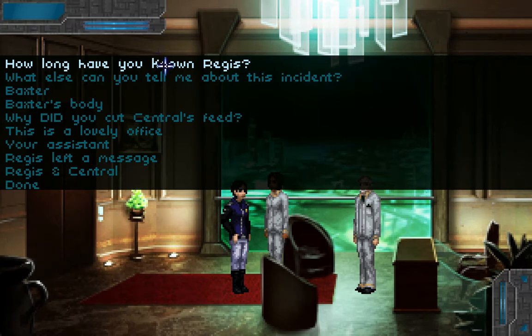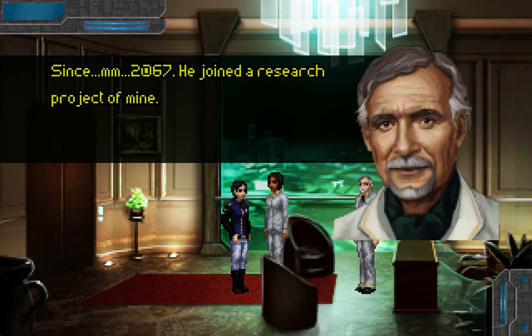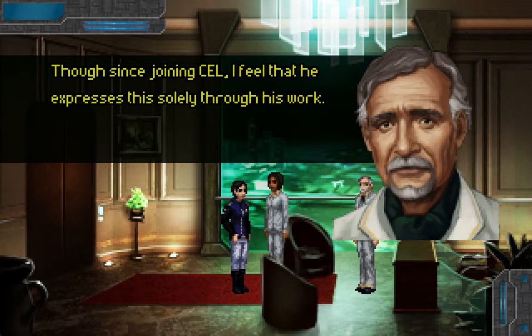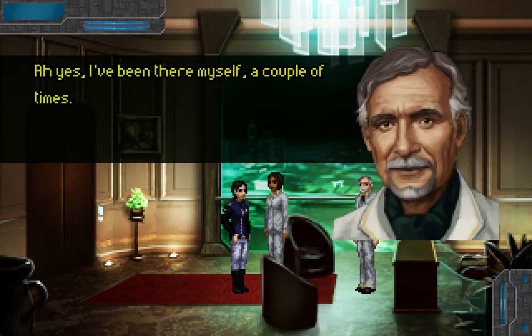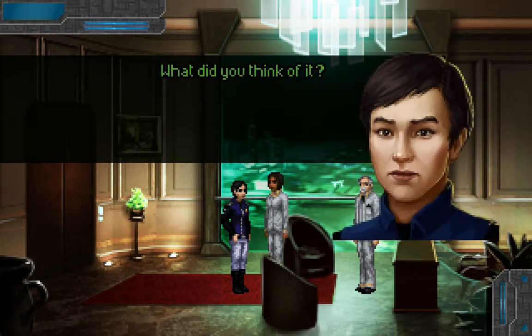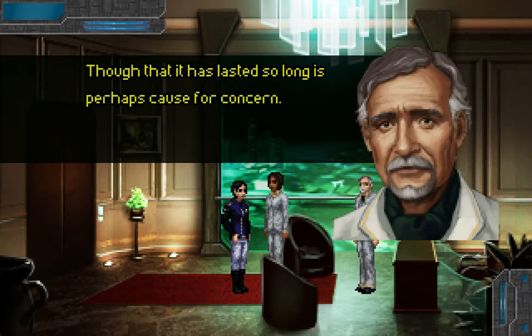Okay, so how long have you known Dr. Regis? Since 2067. He joined a research project of mine. He was a good man then. Very principled. And now? I have no doubt goodness remains, though since joining Cell, I fear that he expresses this solely through his work. Do you know about his garden on Tier 42 of this building? Yes, I've been there myself a couple of times, though I hope we can keep that between us, Dr. Lau. What did you think of it? It is certainly an interesting way of coping with grief, though that it has lasted so long is perhaps cause for concern.